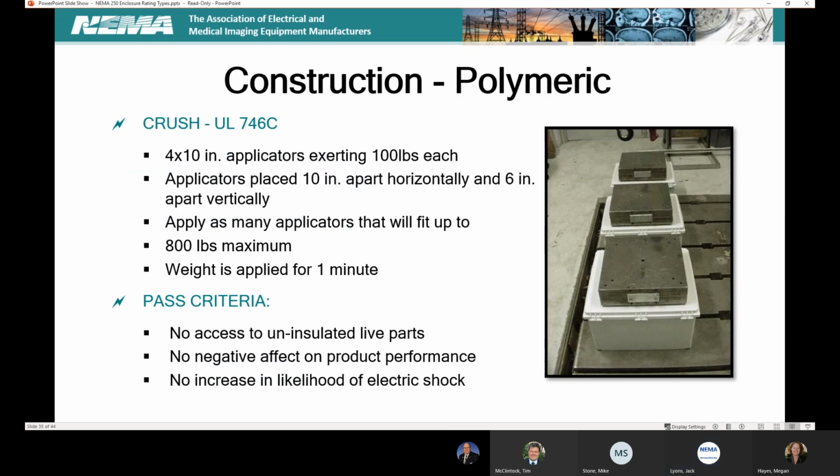Next slide. Some of the examples we're going to look at is the crush test. How we see this picture, we have some examples of exerting pressure on the cover for these boxes, to make sure they don't deform. We put them through different weights, different time durations to make sure the gaskets hold up, the covers hold up. And so this is just some of the criteria for that test.